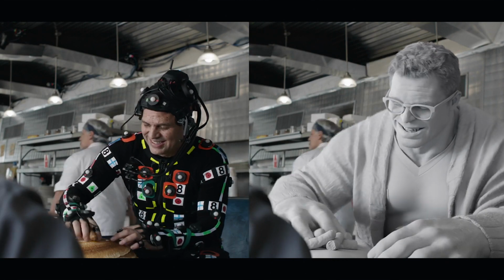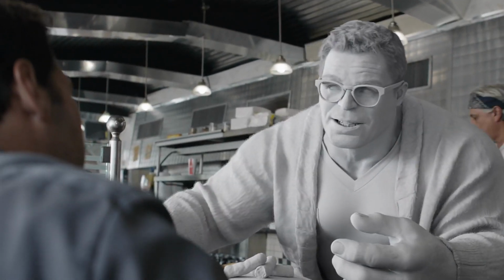Mark doing the motion capture, and it seems like he's just having a ball. He's ad-libbing, and even dabbing. What is that like for you as someone who's creating all this and being able to express this amazing CGI character with someone like Mark?